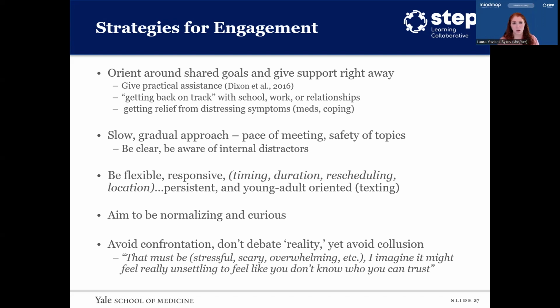It's important to be slow with most folks and have a gradual approach. This is related to both the pace of the meetings and the safety of the topics. By that, I mean, everyone's going to be different, but you might not cover as much as you think. You might need to go slow. Some folks might not do well with a 50-minute standard psychotherapy session, and you have to split it up and meet for two 30-minute sessions, or whatever the individual can tolerate, and use clinical judgment and see how they're responding to things.